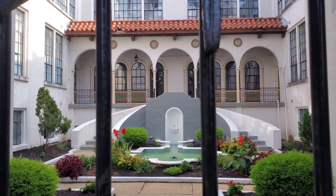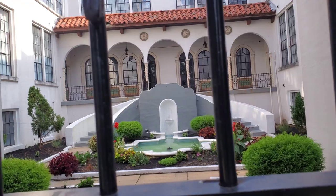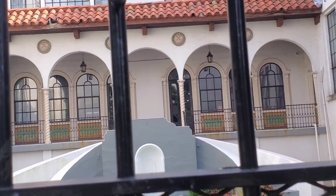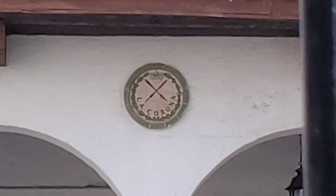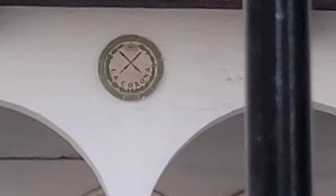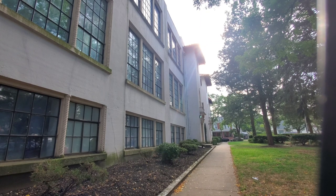Now, as we peer through the gates here, you can see the fountain and some of the clocks, and actually some of the clocks still say Corona. Let's see if we can get that. If you look closely at this particular clock there, you can see that it says La Corona. And all of them have it. Here we have another shot.